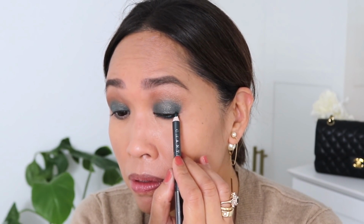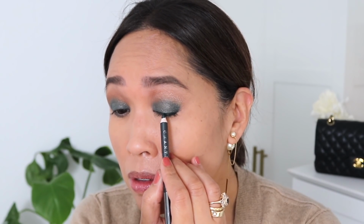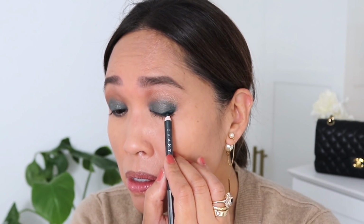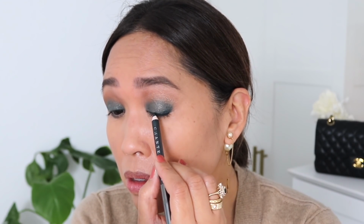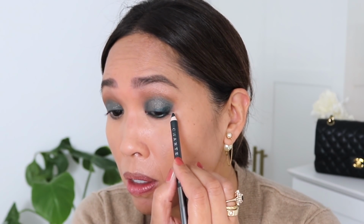Yeah, that's beautiful. I'm going to make a bit of a kitten wing here. So always starting halfway like this and then making a little triangle. Yeah, you can see how well these two go together. I'm gonna go in with Earth, but I really think maybe this needs the black eyeliner by Chantecaille. I'm gonna tightline with the black because that way the brown will really pop against the green and the black here.